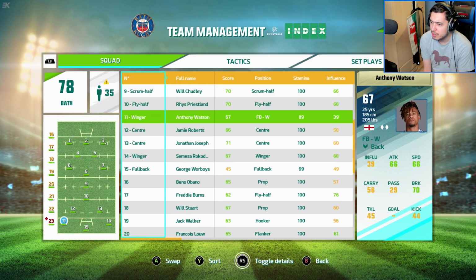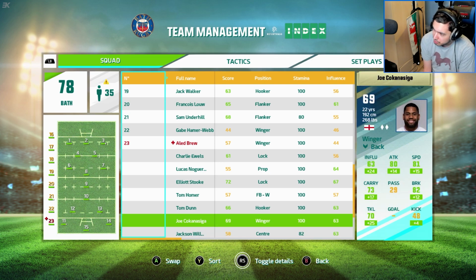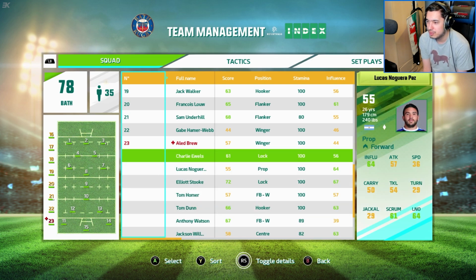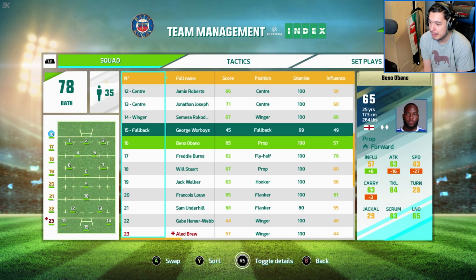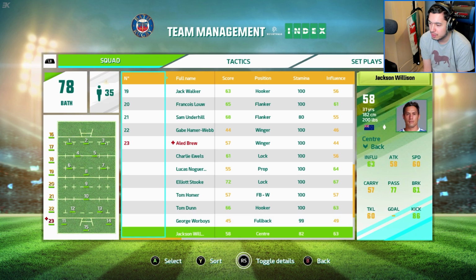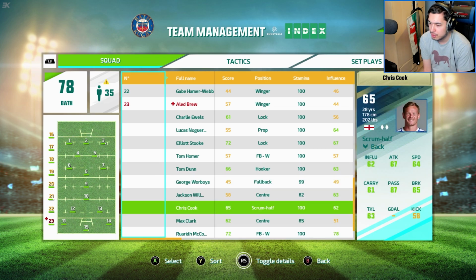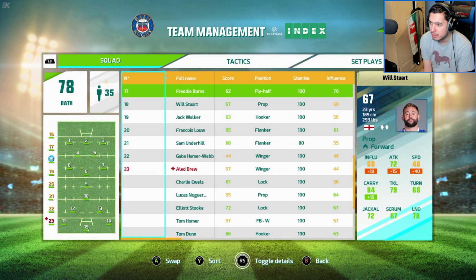Is that it? Oh yeah, get Watson out of there. Where's Joe? There's Joe, one of England's bright spots for the future for the winger. Get Watson in as fullback. And I think that is it. Oh, actually no, we haven't played him for a while. You can go at fullback.